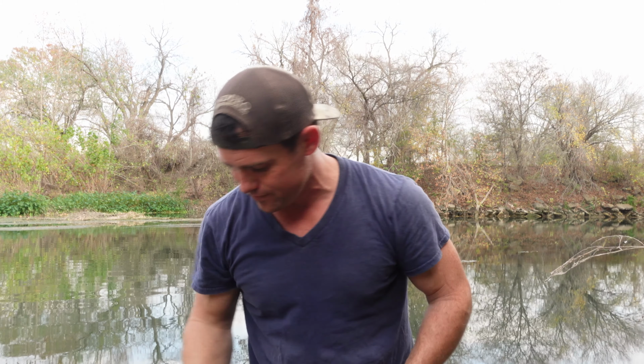But you'll kind of learn as you go down through creeks and rivers fishing along what to catch with one of these. So definitely give a rooster tail a try.